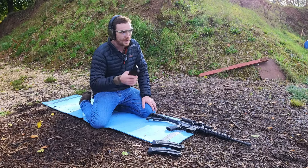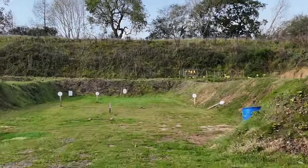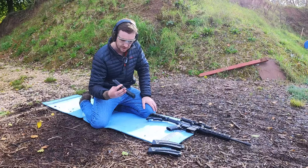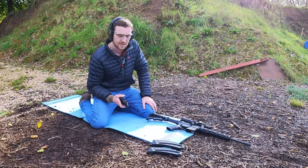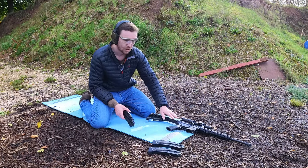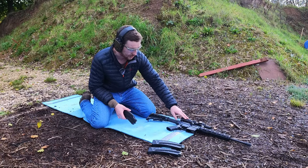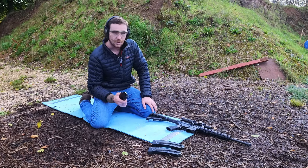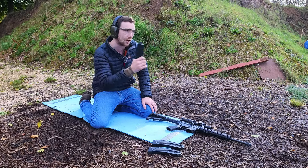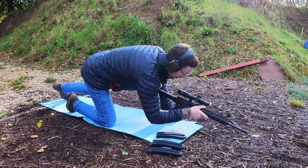So I am back at 100 meters. I've got a nice size target placed out. I've got three magazines of 30, which I think may be a little bit optimistic. This is an absolutely bone stock Smith & Wesson 1522. All I've done is fitted a Vortex Strike Eagle onto the top of it. And I'm gonna give myself a minute and we're gonna see how many rounds I can discharge and obviously how many I can hit the target in 60 seconds.